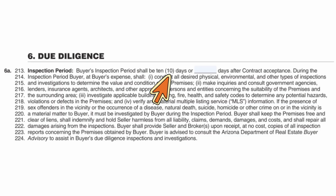We strongly recommend that you read the Buyer Advisory prior to making an offer on a home, because it could highlight things that you want to consider doing or investigating during your due diligence period. The purchase contract provides for a 10-day inspection period as the default for your due diligence, but it can be negotiated for more days. So, unless otherwise negotiated, you have 10 days after you have a fully accepted offer to do your due diligence for the property you are buying.